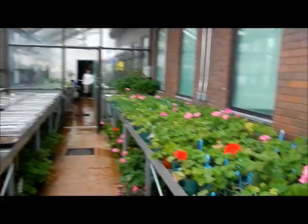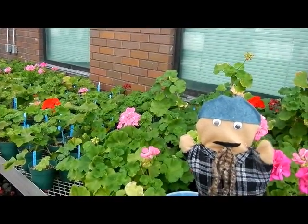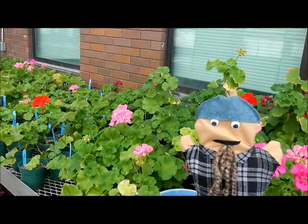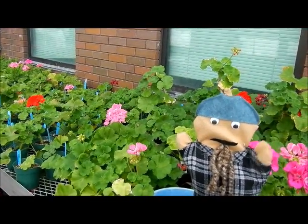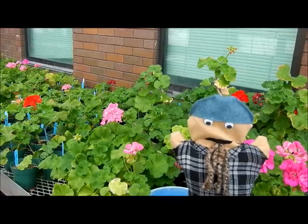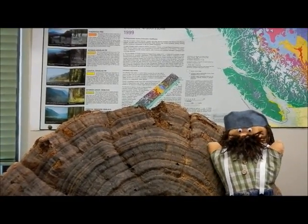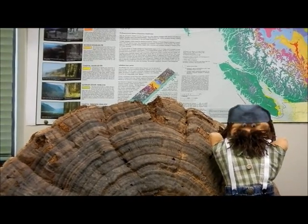And this is the greenhouse where a variety of plants are grown and cultivated to increase the tree variety and population on Sault College campus. And this is an example of a fungus that grows on the birch tree family Betula.